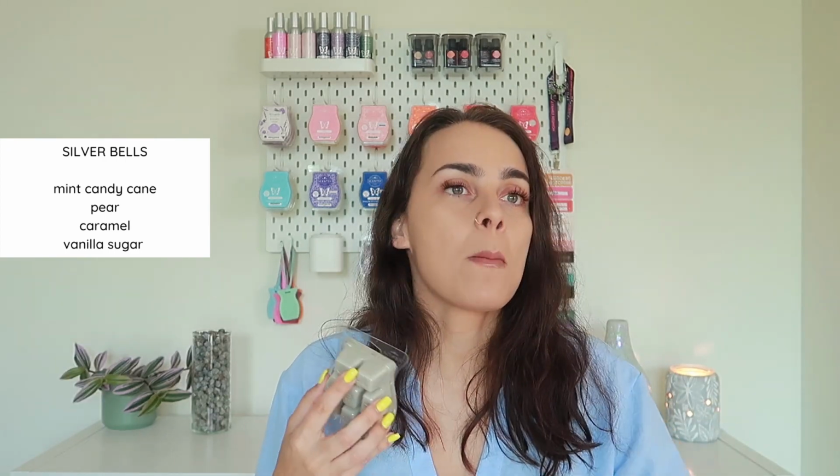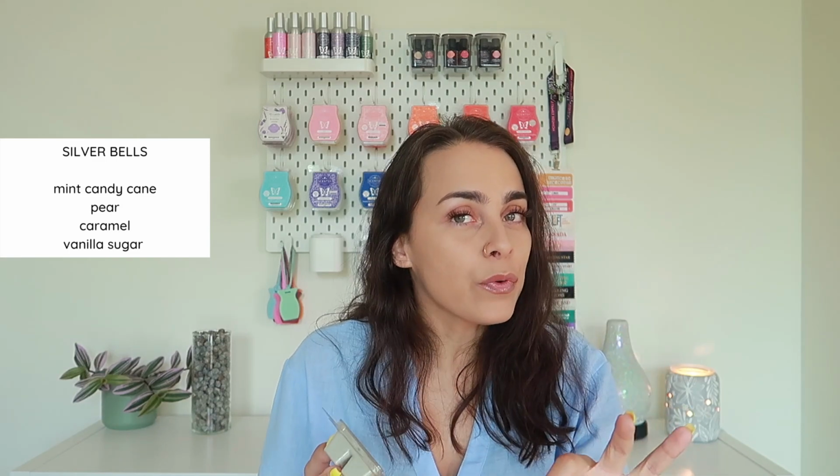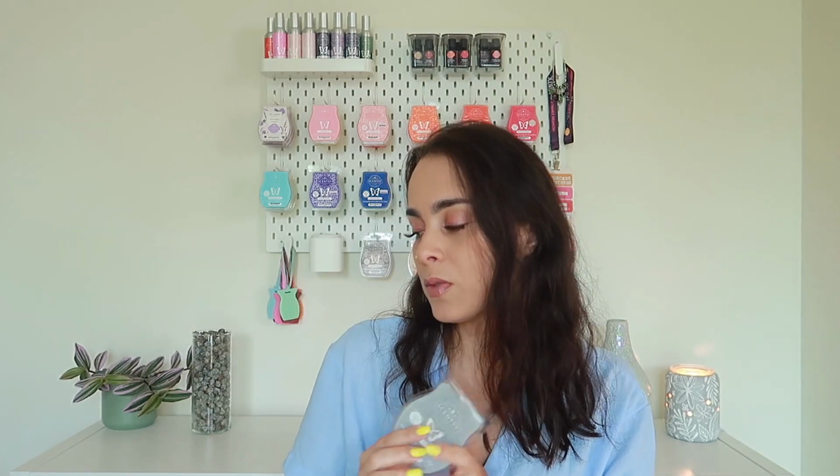It's just a beautiful, minty, sweet, a little bit fruity, not really fruity. It's more minty and more sweet to me. Just because of the pear, I do get a little bit of the fruity vibes in here, but it's not very dominant. I mostly get caramel and candy cane in here. So freaking good. I know my sister absolutely loves this one as well.